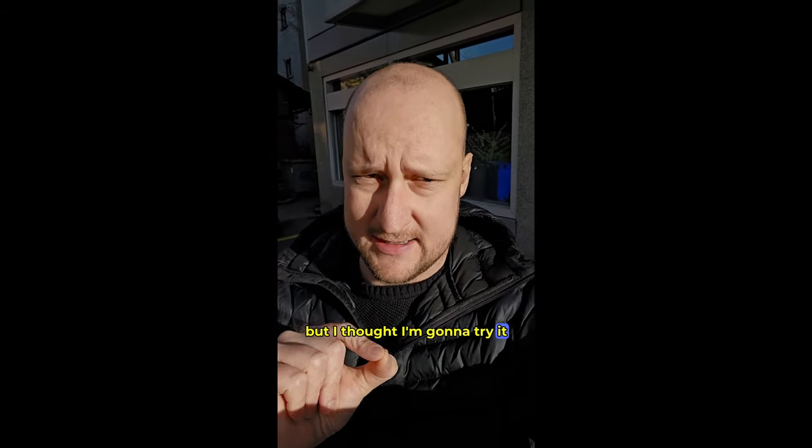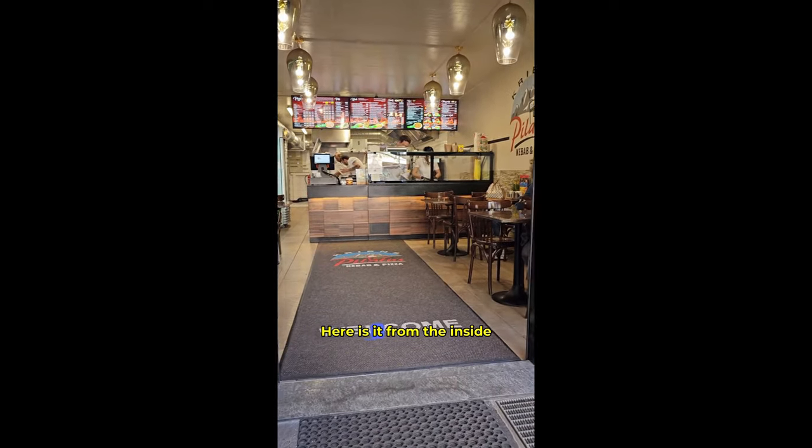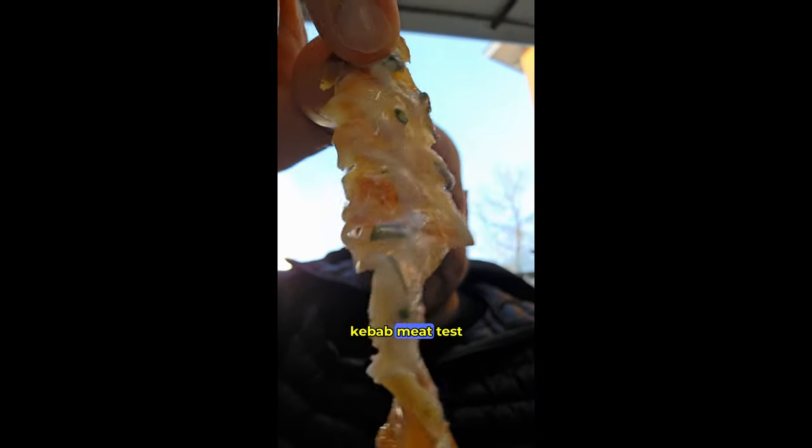We are in Kriens, Pilatus kebab. Nobody told me about this, but I thought I'm gonna try it. Let's go. This is Pilatus kebab from the outside. Here is it from the inside. The fresh vegetables. Here is the whole kebab. Meat test. And now the whole thing.